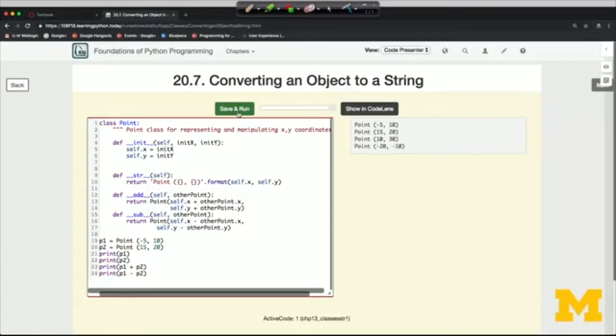There are many other methods that we can override, but they follow the same pattern as add and sub, and they all start and end with double underscores. That's all for now. Until next time.